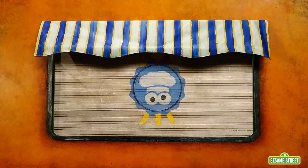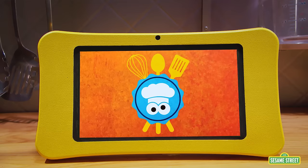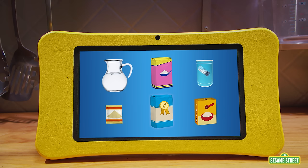Salty salt, we're going home with salt. Now that we have salt, how we make pretzels, Chef Gonger? Well, we check the twisty recipe. First, we need to add 1.5 cups of warm water, a tablespoon of sugar, 2 teaspoons of salt, and 1 packet of dry yeast.